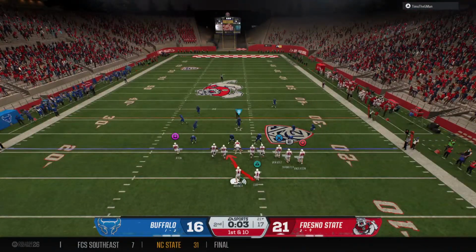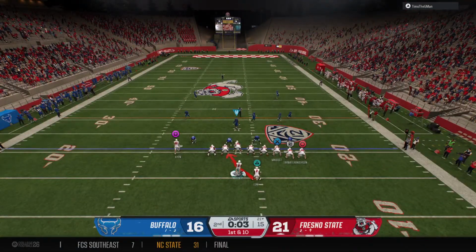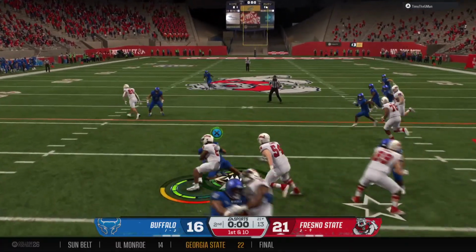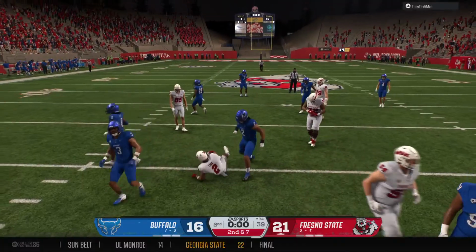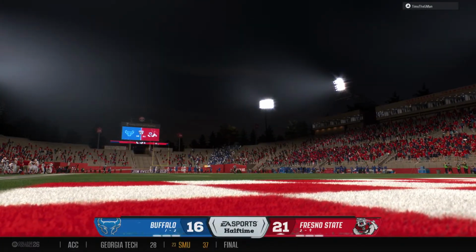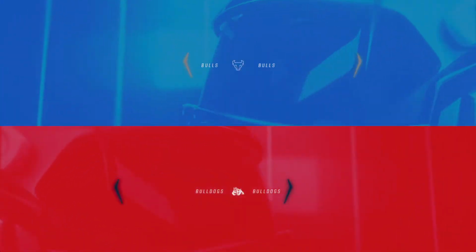One more play before the teams head to the locker rooms. To the ground with the back. They make the stop, and that is the end of the first half. We played 2 quarters here. Time to go to Kevin Connors in our halftime update.